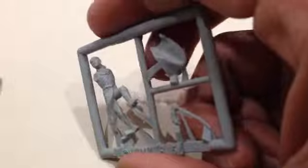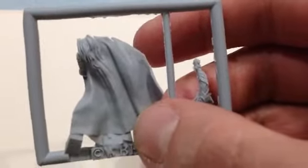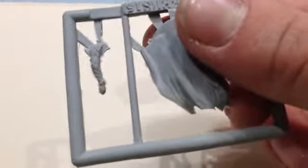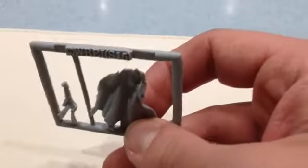But as detail goes, it looks very detailed. Let's have a look at the next sprue. There it is. So this is Elrond's cloak. See, he's got a bit of hair on it. And his other arm and hand, which I'd imagine joins onto the other one. A little bit of flash, but nothing a toothbrush won't clean up. As you can see, the cloak is a little bit thin at the top, but that's alright. Doesn't seem to be any miscasts.